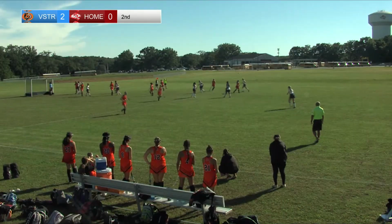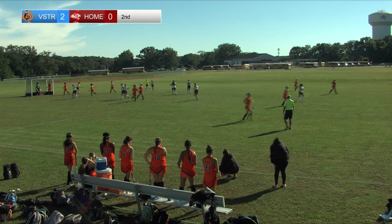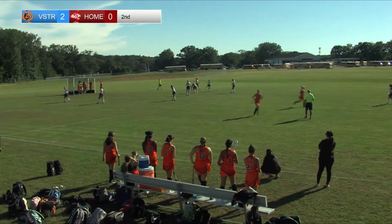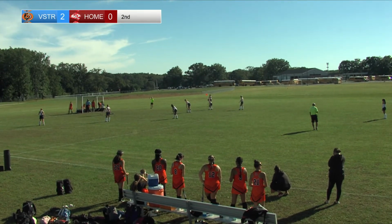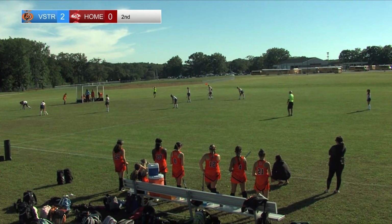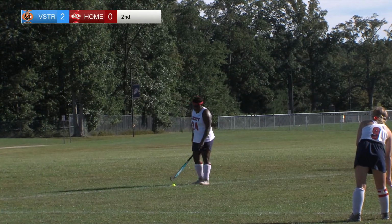Got Liberty ball again. It's going to be another corner, actually. Yeah, I think the corners are really exciting to watch. Definitely. That's my favorite part of the game, to be honest. When you're playing in the game and you hear that whistle blow and you know you're getting a corner, it's just great. You just want that goal so bad because you're so close.